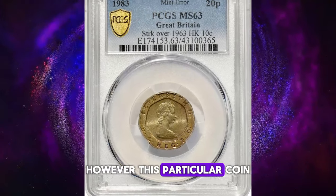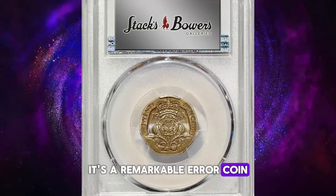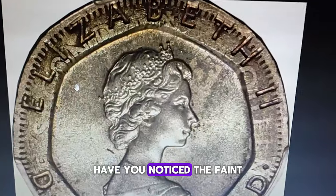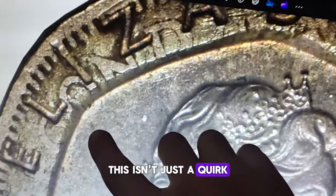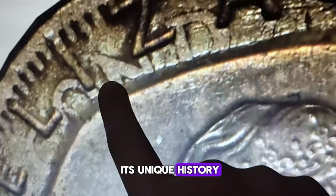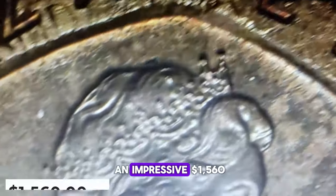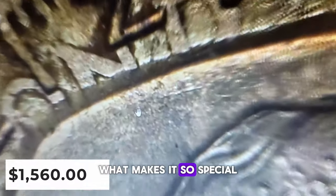However, this particular coin is far from ordinary. It's a remarkable error coin, one that reveals its secrets upon closer inspection. Have you noticed the faint or shadowy lettering near its legend? This isn't just a quirk, it's a clue to its unique history. At Stack's Bowers auction, this error coin fetched an impressive $1,560. What makes it so special?